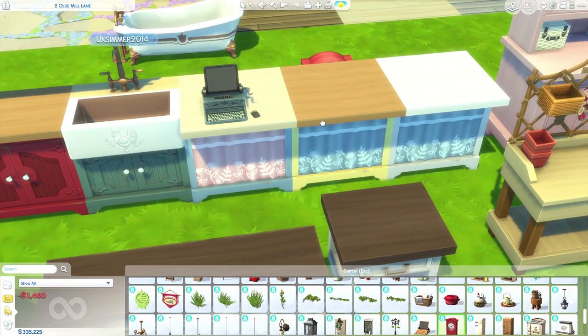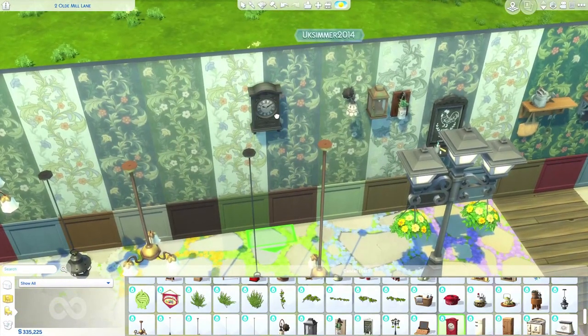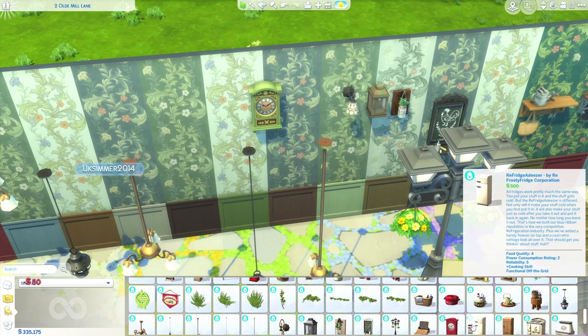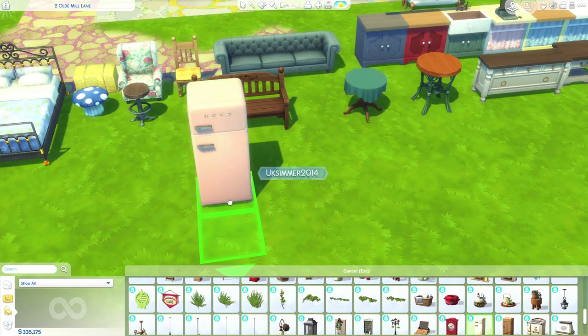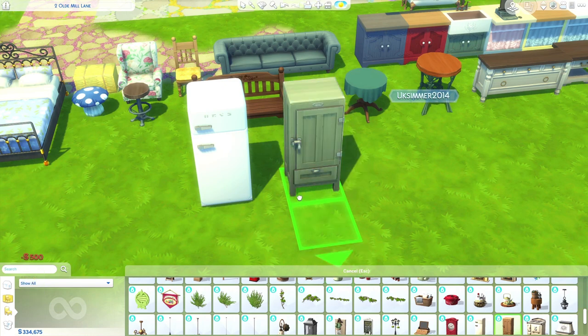And then we have this new clock. I thought that this was to go on the tables, but actually it goes on the wall. So I don't know whether that's going to be a cuckoo clock or it's just going to be a normal clock, but it looks like a normal one. We have two new style fridges. We have this one and we have one that kind of looks wooden. But yeah, it's really nice.